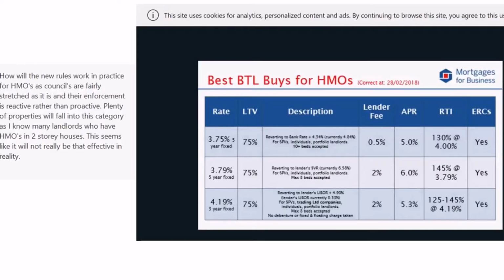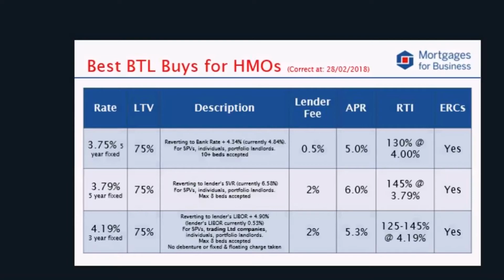Vedran, so how will the new rules work in practice for HMOs as councils are fairly stretched as it is, and their enforcement is reactive rather than proactive? Yes, that's going to be interesting to see how they fund the enforcement. We understand that any fines will be civil fines, and those monies will go back to the council. So perhaps they'll use that to fund the enforcement. But I think we can just wait and see on that.